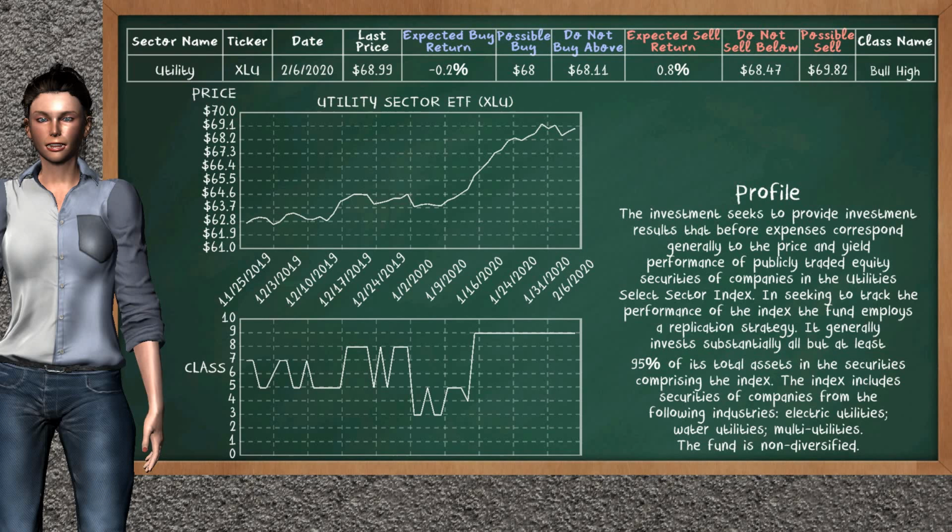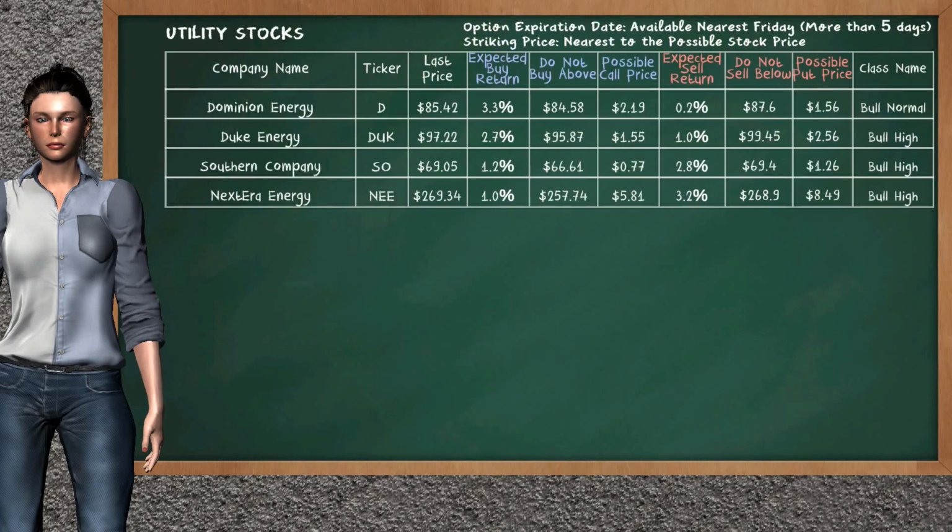Utility sector ETF belongs to the bull high class. Today, our analysis does not list it as an opportunity to buy or sell. Let's look at the stocks table of utility sector. Our analysis does not list the top opportunity to buy. Our analysis does not list the top opportunity to sell.